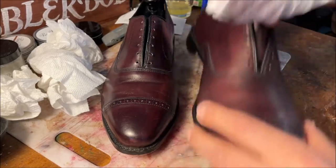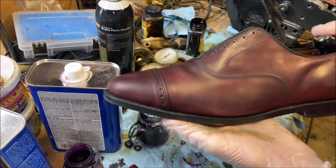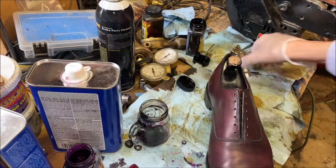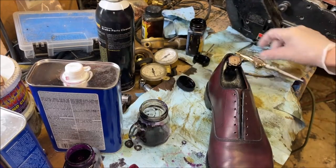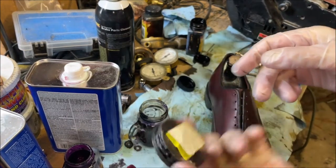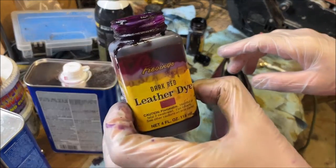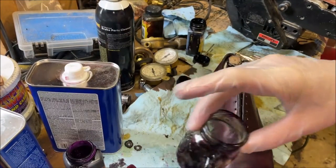That's pretty good. Okay, so here's where I'm at. Here's the shoes dried, they're stripped. I typically like to use my airbrush, but it broke. Here's the lid, the metal just fatigued and failed. I can get a new one. And I'm almost out of the dark red, which I think is the dye that I really want to use.